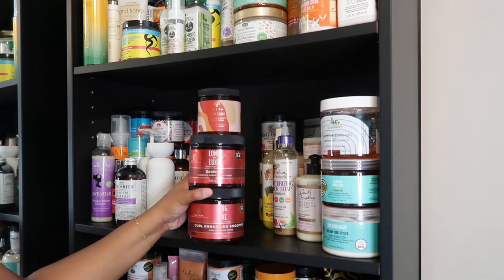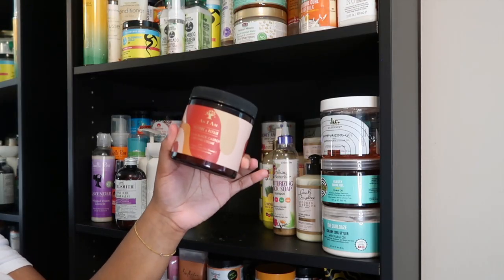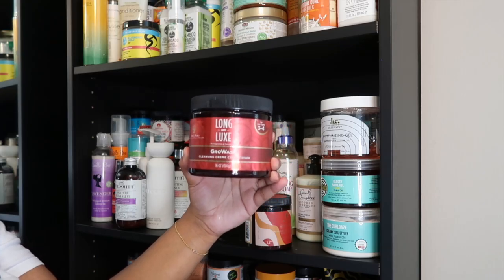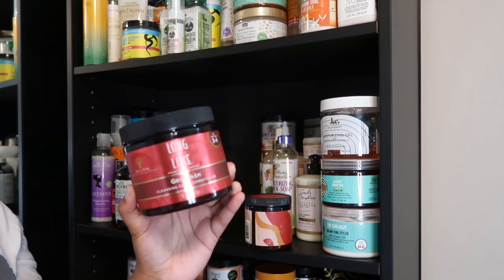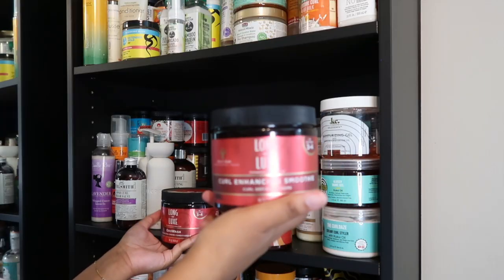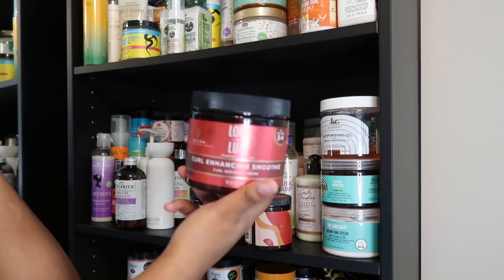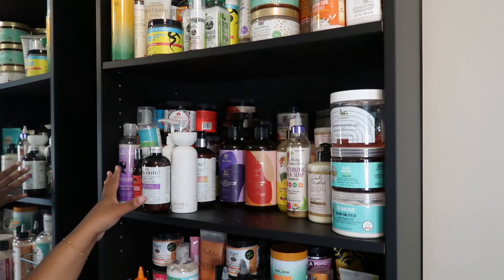And then I have these 3 jars of stuff here. So I have the As I Am Jamaican Black Castor Oil Curling Cream. I've never used this. I have the As I Am Long and Luxe Grow Wash. This is one of the few co-washes that I have left. I picked this one up on clearance from Target for $5.48. Hopefully y'all can see that. Oh, it's upside down. Hopefully y'all can see that, child. But it was $5.48. And then last but not least, I have the Curl Enhancing Smoothie from the Long and Luxe collection as well.